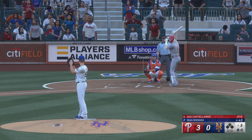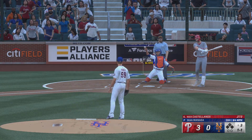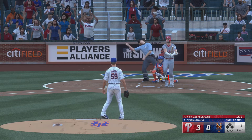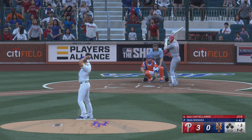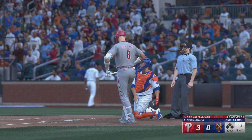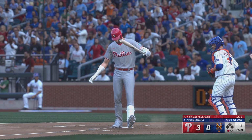Castellanos, multi-time All-Star, 32 years old, a former first-round pick back in 2010. Next offering is outside. And that is cut on and missed. And it's 1-2. Good late sink on that fastball. Out of the hand, looks so good. And then by the time it gets in the hitting zone, hard to get the barrel to it. The wind of the pitch. Swings through it, and that's a strikeout.